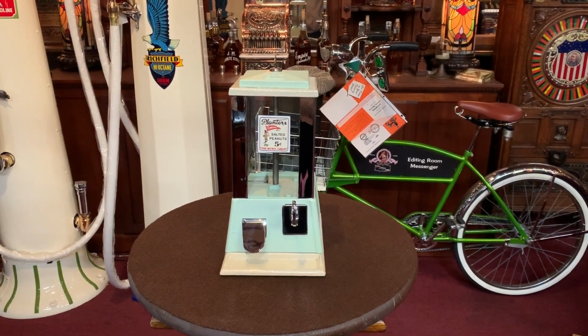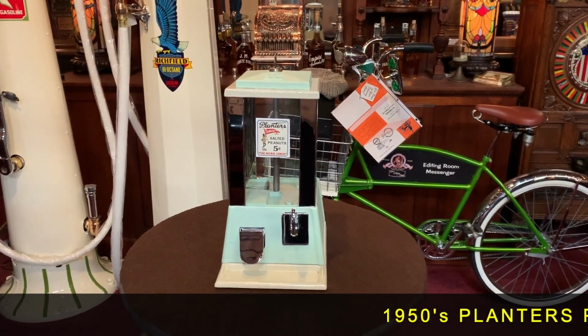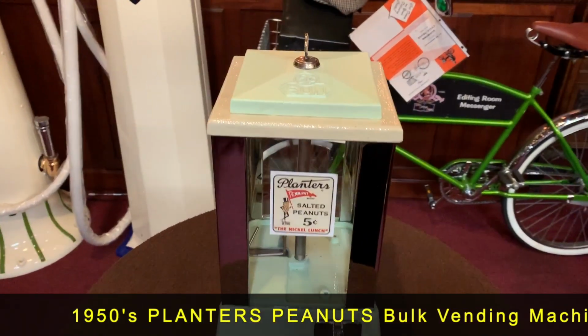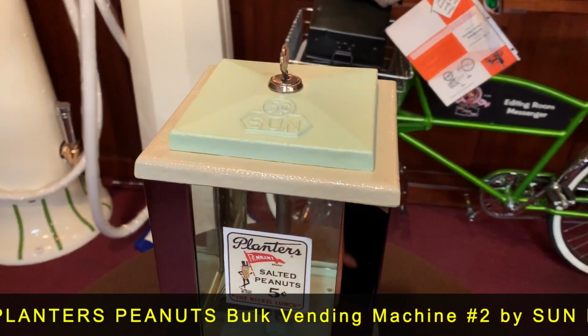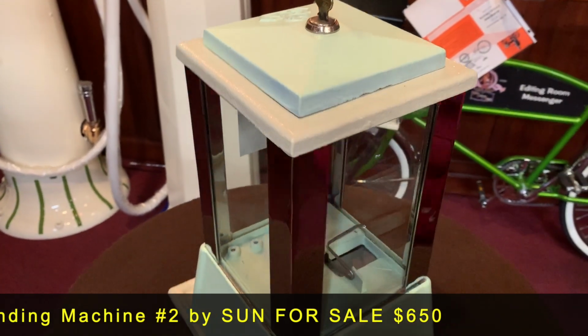Mantiques Network, this is offering number 2 of our Planters Peanut vendors here by Sun Manufacturing. Again, we have 3 different units. 2 of them are one color and the third one is this color. So if you're looking for a nice cool bank, this is great. We're getting these priced for the holidays.